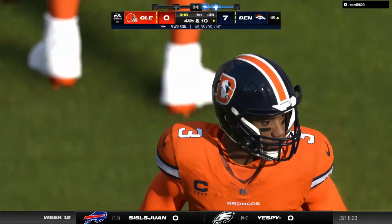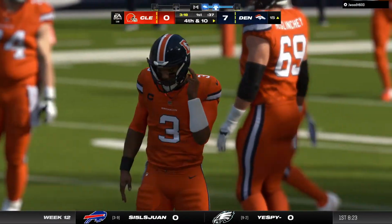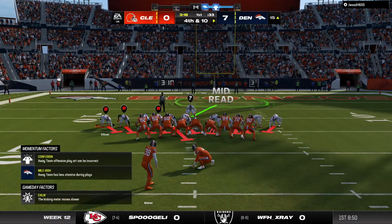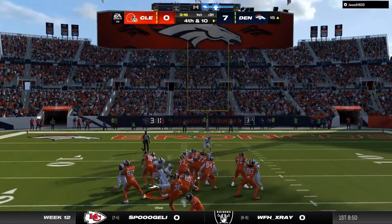Meanwhile, on 3rd down, they take a shot at the end zone, but it's incomplete. Whether that's a little grabbing, a little hand fighting, by any means necessary on 3rd down, he was able to get the job done in the secondary and swat that one away.